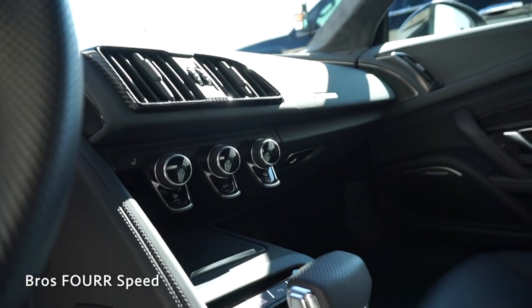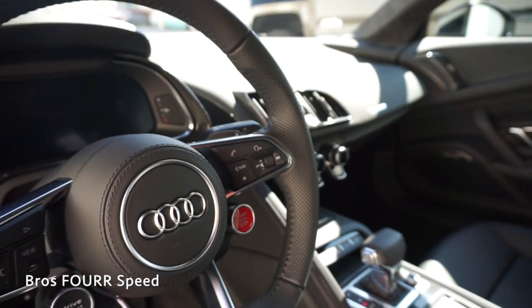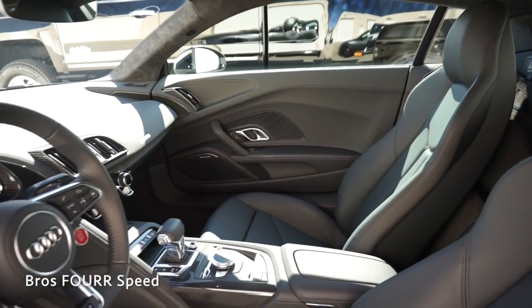Just talking about the layout of everything now, if this is something you are going to daily drive like the owner, this is his car that he drives pretty much every day, everything is really nice and easy to use. I like the layout, how there's not a whole lot of buttons in the middle, and you have these cool floating style design AC controls that are laid out well and easy to use again. And this is really a driver focused car because there's no screen in the center.